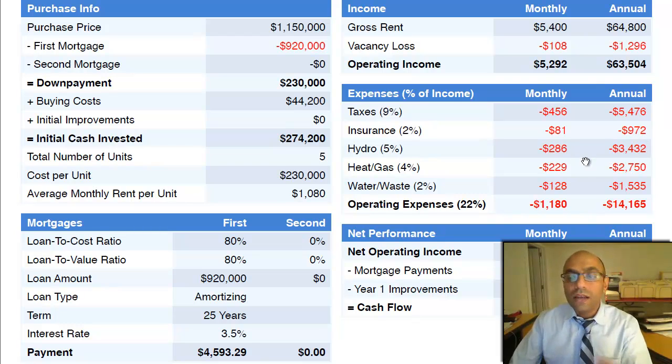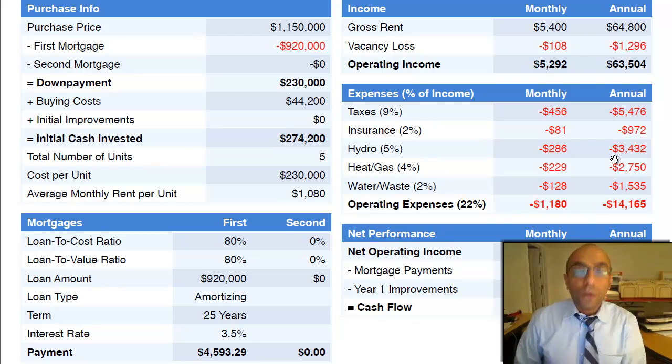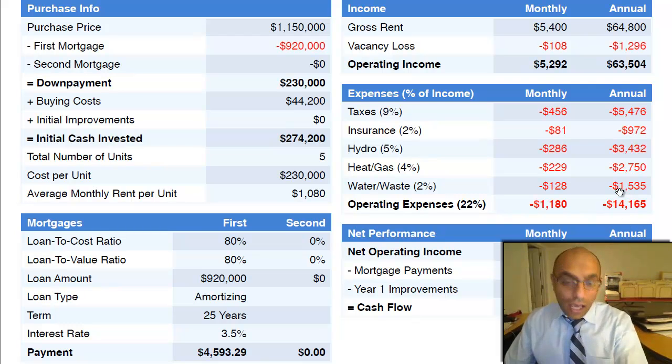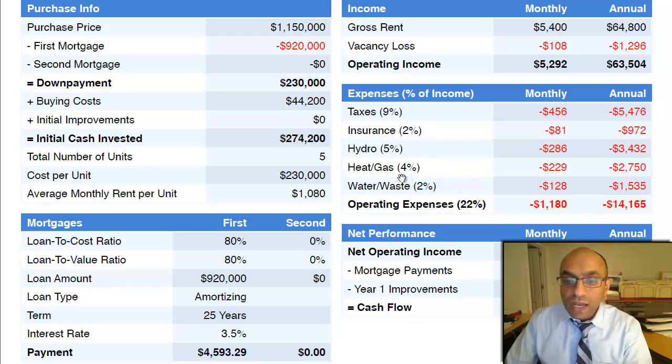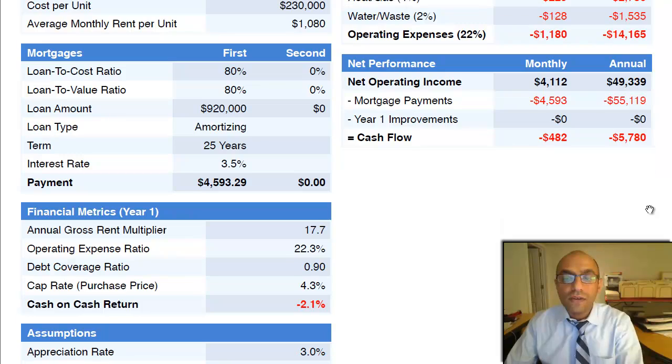Hydro is at 35%, which is $34.32. Heat and hydro is $27.50. Now this actually tells you that all the heat and hydro is paid by the landlord. So if there's opportunity to add more meters, add more sub panels, there is opportunity over here that you can increase it. But I will tell you the property is running at a really efficient rate. I'll show you the numbers when we get down below. Waste and water is at $15.36. This includes the city water and the waste collection by the city. For total expense is $14,165.